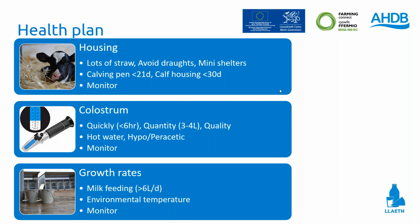We talked a bit about colostrum and how much that sets up calves for life, and they have absolutely zero immunity without any colostrum. So 3 to 4 litres should be fed as quickly as possible, and never more than 6 hours after birth. It's got to be of good quality and good cleanliness. So when you're collecting colostrum, make sure your equipment is cleaned with scalding hot water and either hypochlorite or peracetic acid every time it's used.